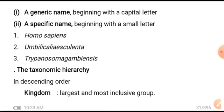Other examples are Umbricarius scortina, Umbricarius carenta, and Trypanosoma magimbensis. So these are examples of a generic name and a specific name, and together they make a scientific name.